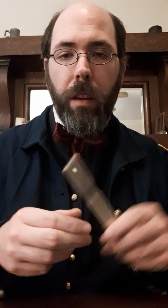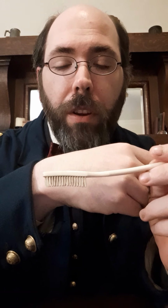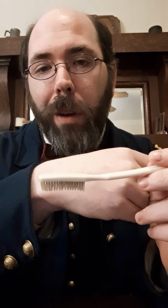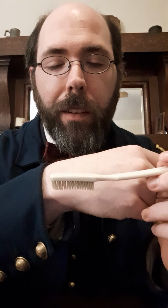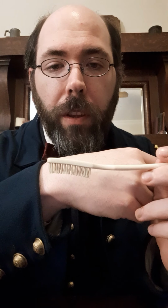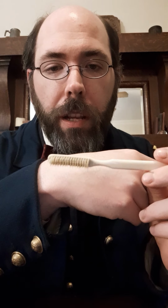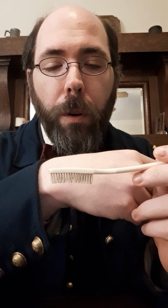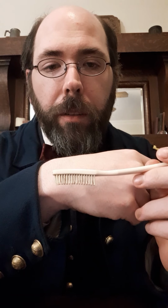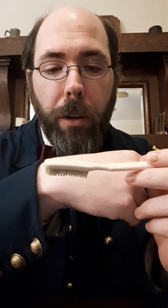Next thing is a toothbrush. So we know the soldiers en masse brushed their teeth. Now, oral hygiene wasn't exactly as good as it is today, but oral hygiene was still important. And they find bone-handled boar brush toothbrushes in refuse or trash piles. If you're a metal detectorist searching around a trash pile, a good chance is you're going to find toothbrushes.